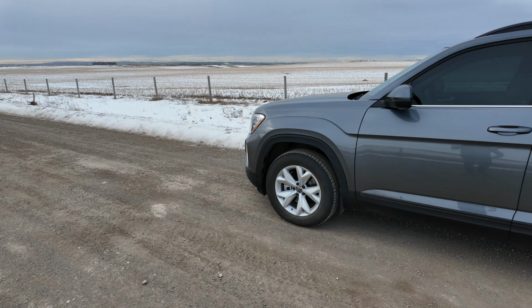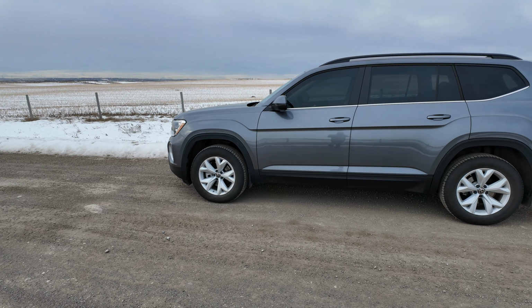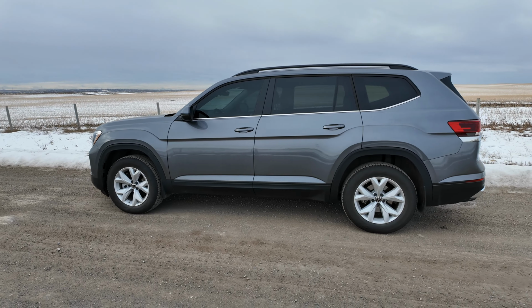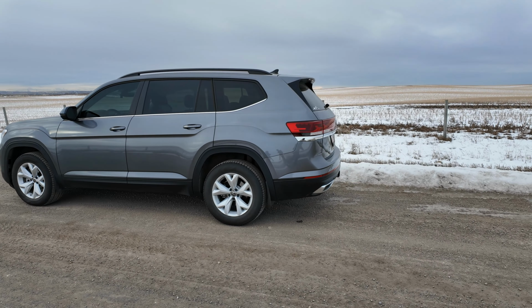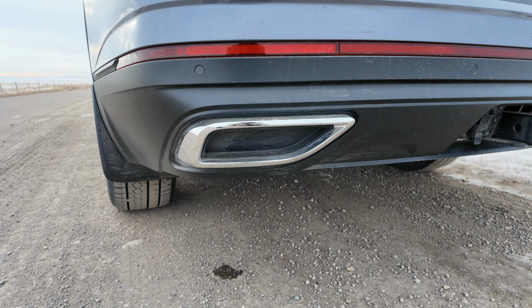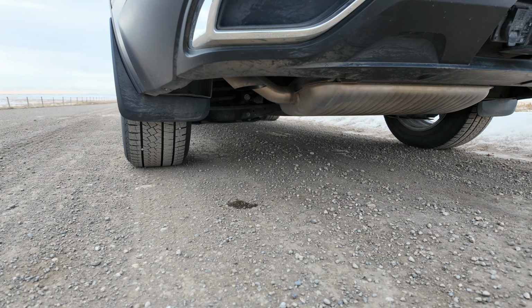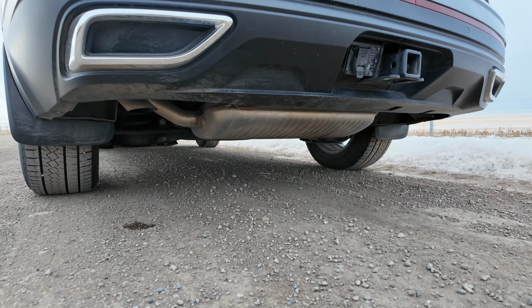Let's start off with the exterior of this beast. Like I said, this is the Comfortline 7-seater SUV, 2024 model, and overall I think aesthetically pleasing, pretty sleek looking unit. It has fake exhausts here. So these are fake tips. It does have dual exhaust, but they actually point underneath directly. You can see that there, which is kind of funny to me.